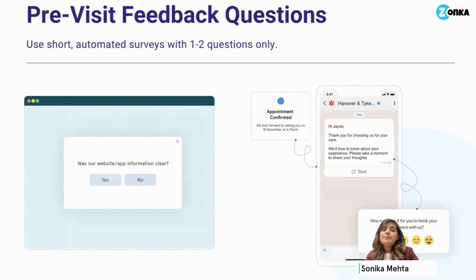Okay, let's also explore some of the pre-visit questions which are there. Of course, in the pre-visit, like I mentioned earlier, use short and automated surveys with one or two questions only. So some of the questions that you can easily set up are, one, was the website or app information clear? So this could be a simple yes and no. Similarly, after an appointment, you could have a WhatsApp or an SMS survey that asks about the ease of booking the appointment.